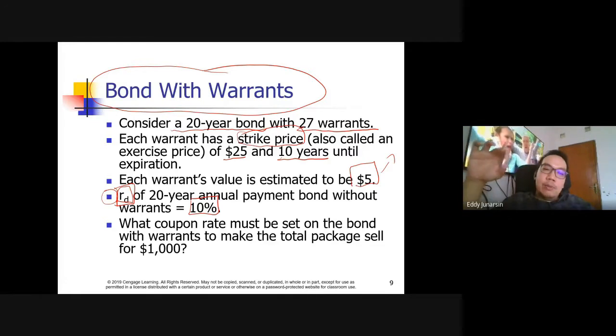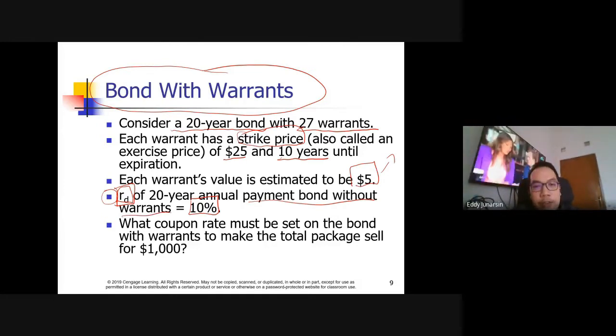Okay, so again, one more time, the cost of debt or the required return by bondholders on this bond is 10%. So the pure bond without warrant. So first question now: what coupon rate must be set on the bond with warrants to make the total package sell for 1,000? So we still want to sell it at 1,000, but now we have two components here. They're sold as one package, but there are two components. The pure bond, you can call it straight bond, and the second component is the warrant.